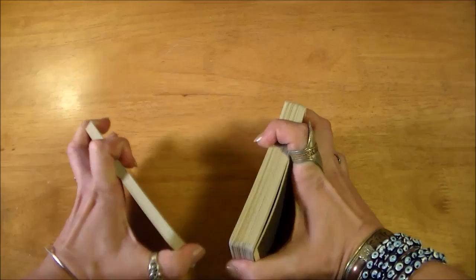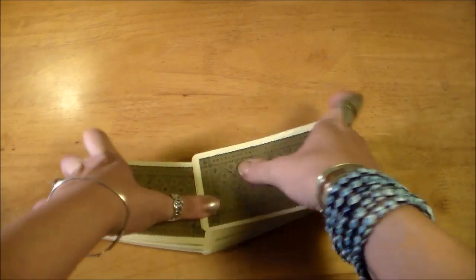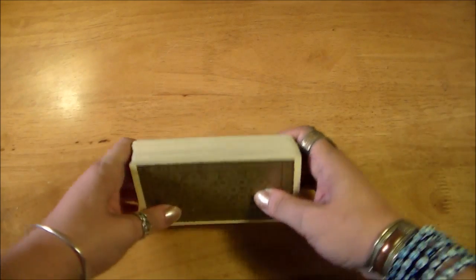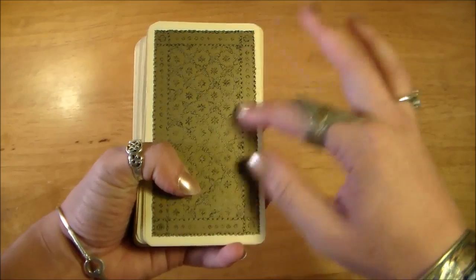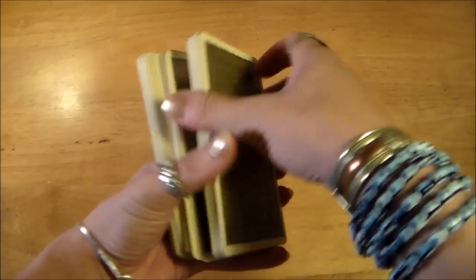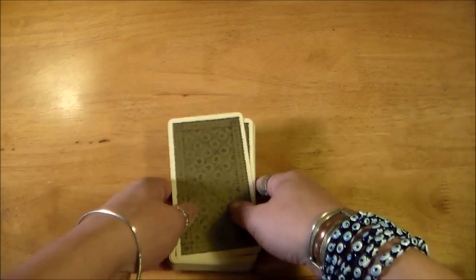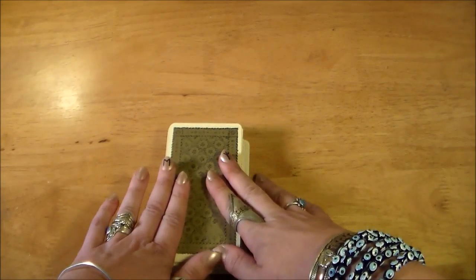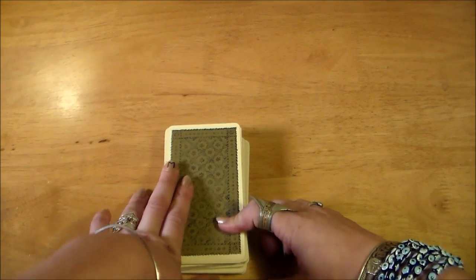It does shuffle wonderfully, the version that I have anyway. I've never heard too many bad things about the glossier finished cards. Sometimes they stick together a little bit. I'll let you guys do your own research though. Like I said, I will post those links to the discussions about the different editions that I found on Aeclectic Tarot down below. You guys can check that out.